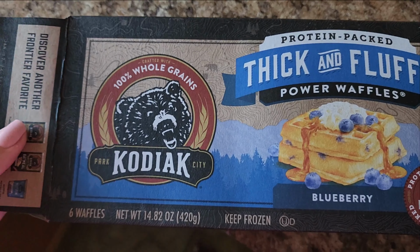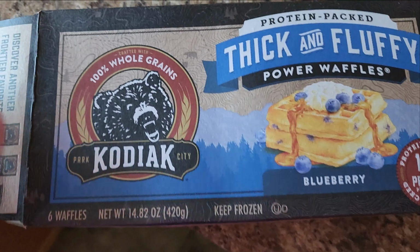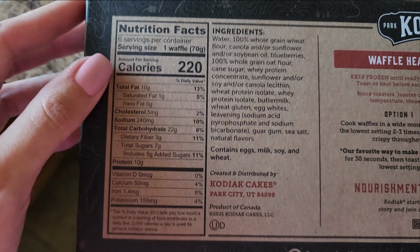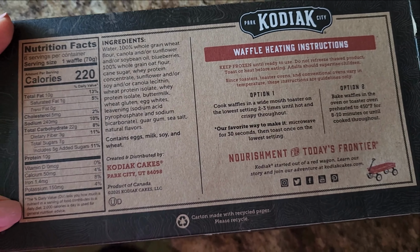For breakfast today, we're gonna have some Kodiak waffles, and these have 10 grams of protein. They're really good, so I got the blueberry ones. And then here you go. They're really good. I like them.